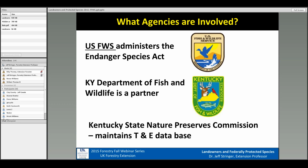And we're going to talk about them later on when it comes to you figuring out whether you've got any threatened and endangered species on your property. Well, the people you're going to go to do that is the Kentucky State Nature Preserves Commission. So all three of these agencies, one being federal and the other two being state, are all involved in this threatened and endangered species issue.